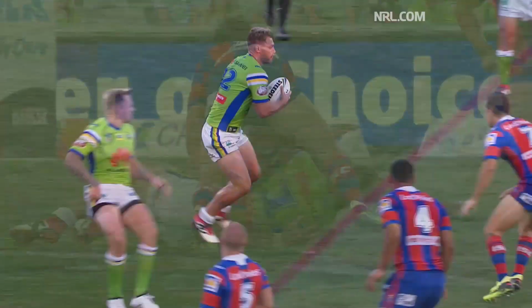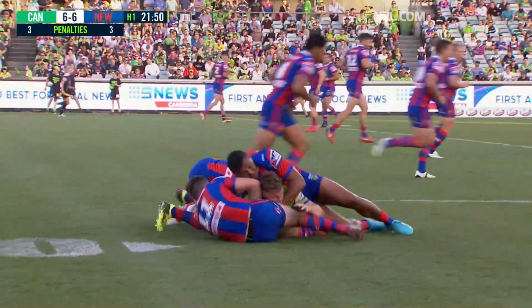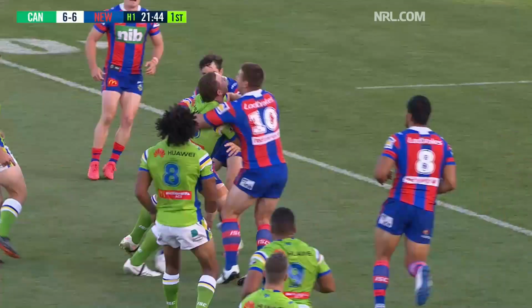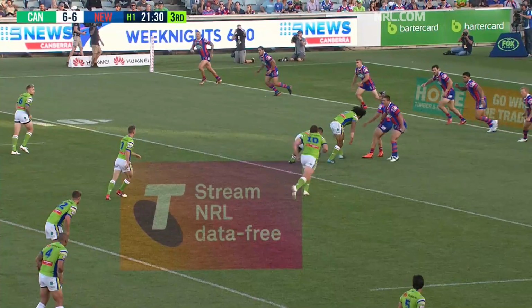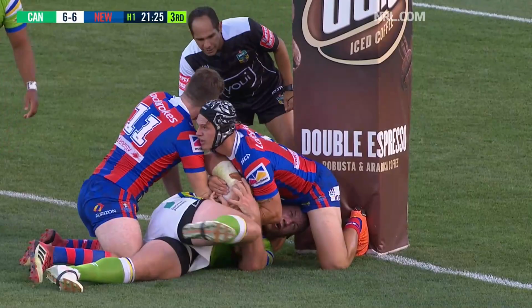And now the Raiders. The Knights are inviting them into this contest. So Whitehead again. Soliola. Boyd. Finds his front, struggling to get up again. Avili, Soliola with a good run off a short ball. So only 8 metres out on the third tackle. Boyd! Oh, he hits the post. I thought he was going to get there.